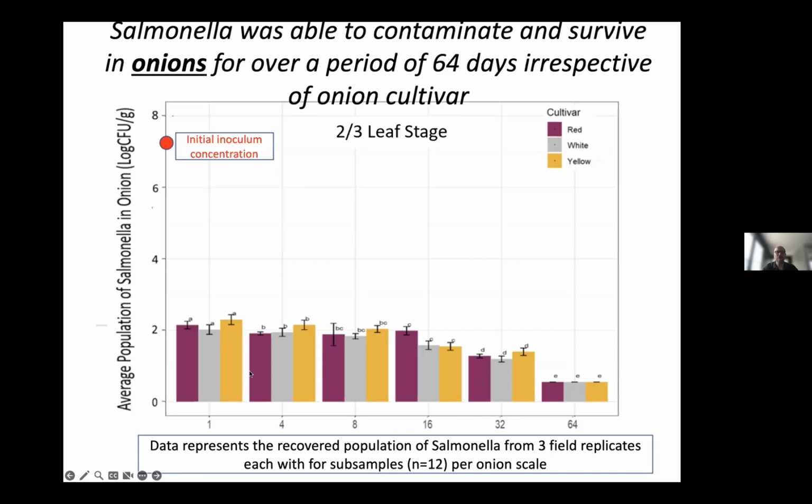So we had log 2, which means that you had about 100 cells at the beginning in the 2-leaf stage. And by the time that you got to harvest, when you had the full bulb ready to bring over to the storage area, we still had about 10 cells, or between 10 and 100 cells, which is what you have here at 64 days. So where is the contamination higher? In the soil. Where is the contamination lower? In the onion. But if it's still in the onion, it will stay in the onion until harvest.